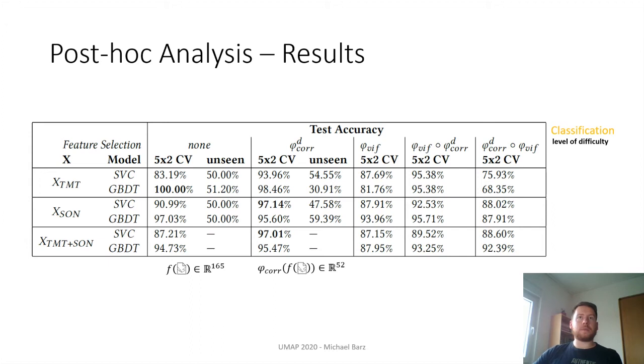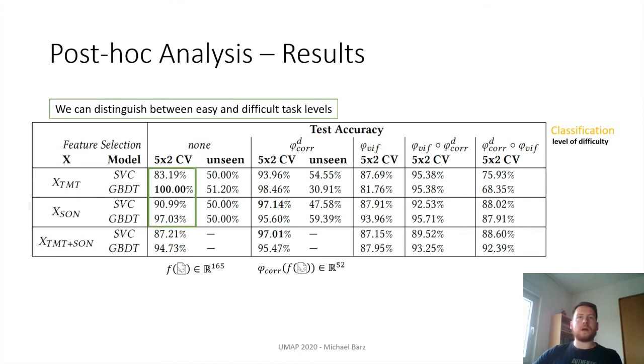Here you can see a summary table of our results for the prediction of the level of difficulty. And we report the classification results in terms of accuracy. I'll now go through the most important findings in that table. Well, first of all, we can pretty much distinguish between easy and difficult task levels for each cognitive test using all the 165 features. But these models do not generalize well to the respectively other tasks.